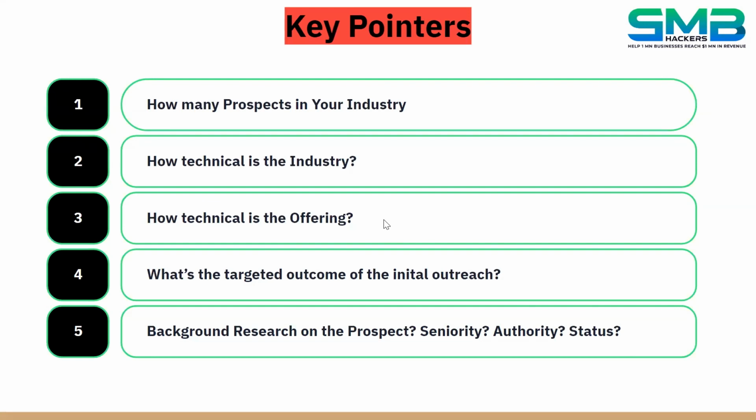As I mentioned, in Johnson and Johnson, I was in the medical devices space, which is a very niche industry with a very technical offering. There are lots of technical offerings in the B2B space as well, right? For example, Rajnish is in the book writing space, helping people publish their own books. That's a very technical offering, whereas some others, like digital marketing, are fairly generic. So you'll need to customize this based on that as well.